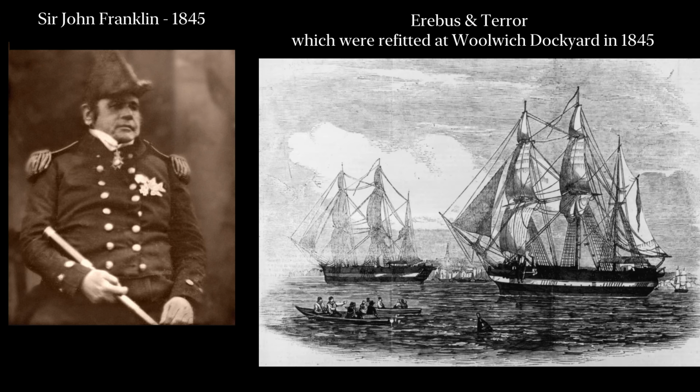Her Majesty's ships Erebus and Terror were placed at his command and were fitted out with great care at Woolwich under the direction of Sir John himself. The vessels were put in commission at Woolwich on Tuesday, March the 4th, which is kind of interesting, by the way, because it's actually March the 3rd today, and sailed on Monday, May the 17th. It also mentions the provisions which were loaded at Woolwich Dockyard.